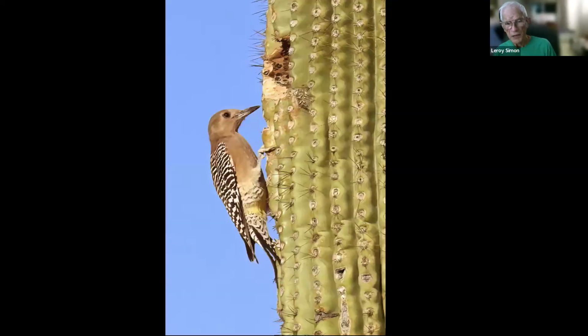In that same area, this gilded flicker had a nest hole there.